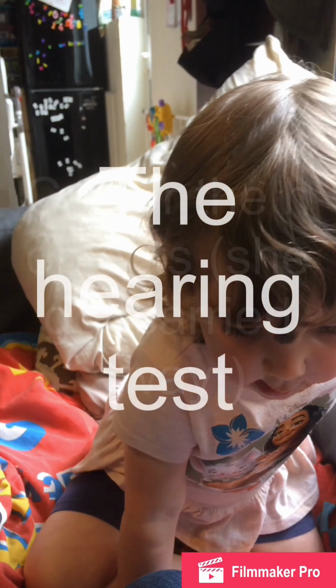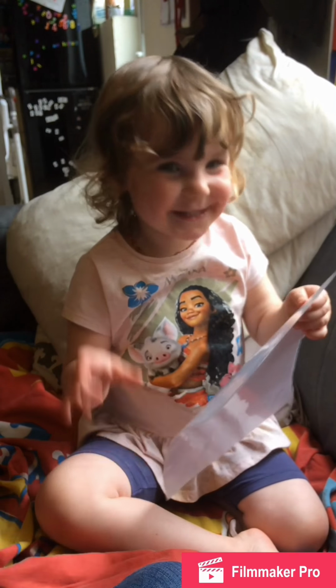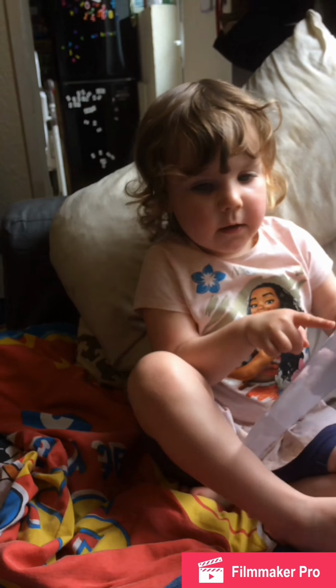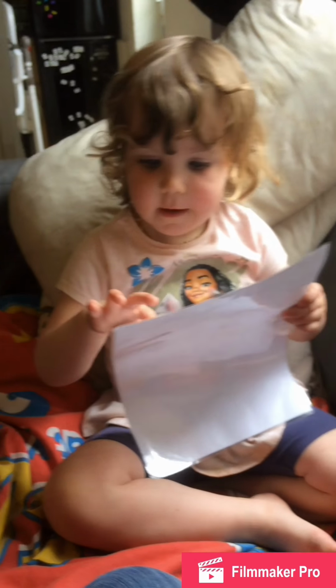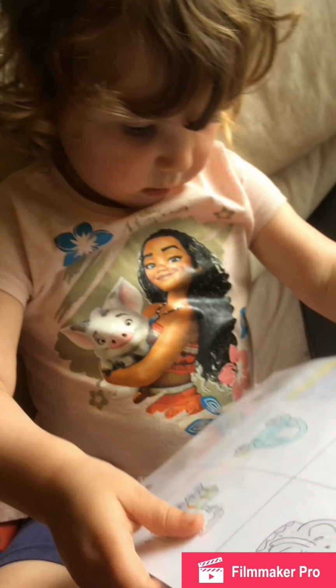Point to the picture you think this is. Dog. And the dog. Yeah. The doggy. What about this? Oh. What's this? Which picture's this? I don't know. Well, you can hear seagulls. Where do we see seagulls?